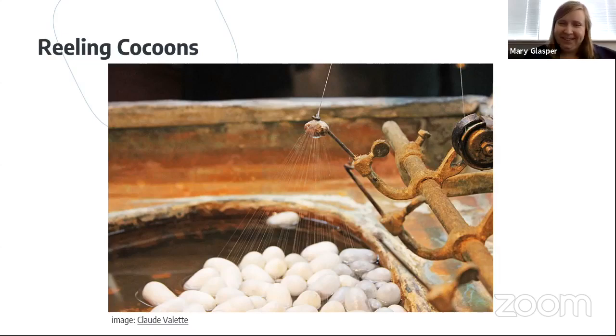Okay, one more question here from Nancy. Merino is often touted as not absorbing body odors. I wonder if the merino sheep are not as stinky as other sheep. So she was asking the same thing about reeling in the silk. So maybe just talk about that merino.